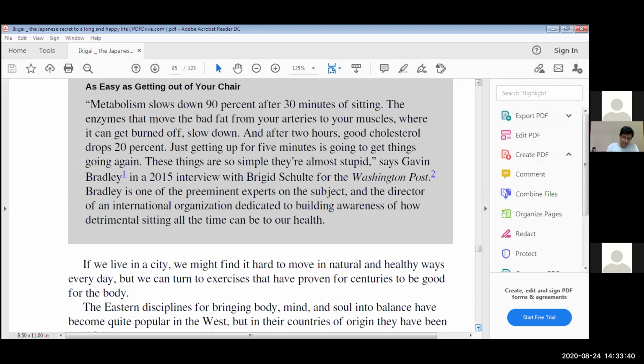As easy as getting out of your chair. Metabolism slows down 90% after 30 minutes of sitting. The enzymes that move the bad fat from your arteries to your muscles, where it can get burned off, slow down. And after 2 hours, good cholesterol drops 20%. Just getting up for 5 minutes is going to get things going again.